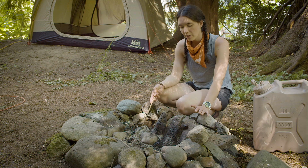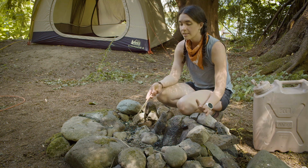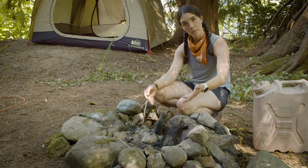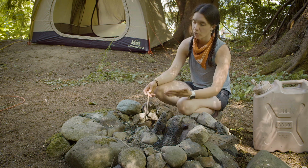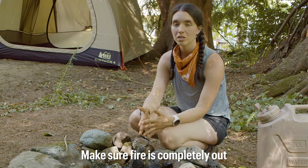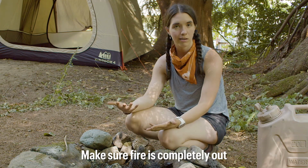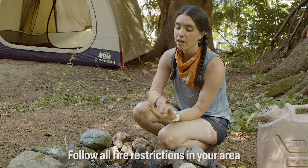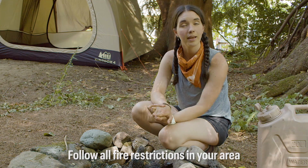Alright, so now all the coals in my fire are cool to the touch. I have spread them out and ensured that this is not going to light up again and turn into a forest fire. Remember that it's really important to put your fire out completely so that you don't accidentally start a fire in the wilderness. But as always, it's even more important to make sure that you are following the fire restrictions for the area where you are camping.